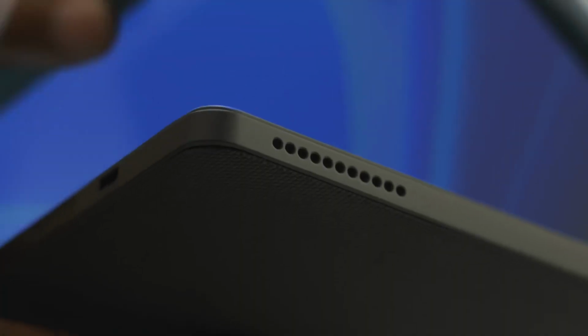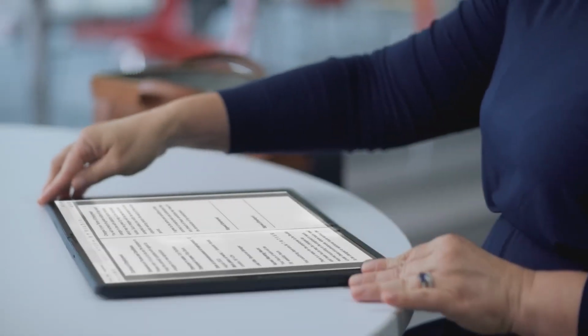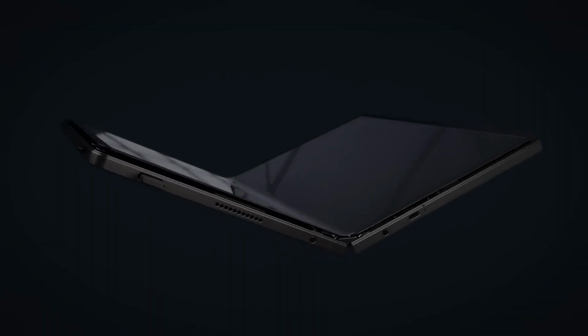It gives me the portability and the mobility that I need. It gives me the freedom to use a pen. And then when you open it up all the way and you've got the full usable 16-inch screen, and then you take this and fold it and look at how much space it takes in your bag compared to a full 16-inch laptop, it is less than half the footprint.